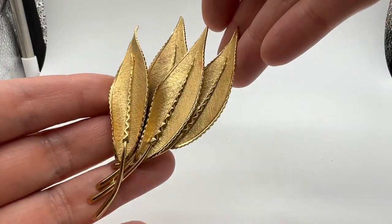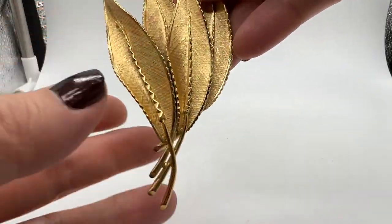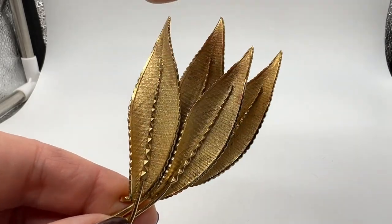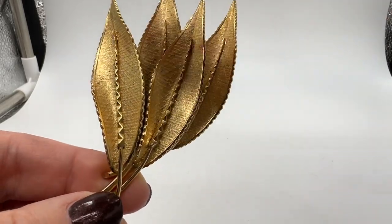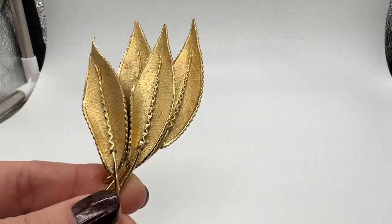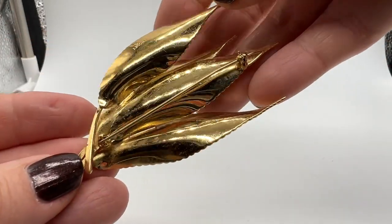I love this leaf brooch. I really think it's interesting when they have the matte gold or the brushed gold coupled with the high shine gold that's on the edges. It looks so much like real gold. Beautiful triple plated.